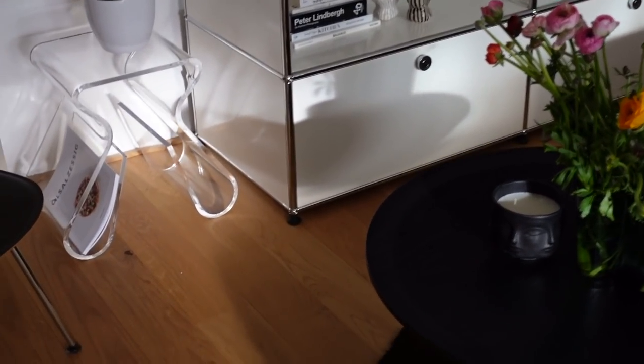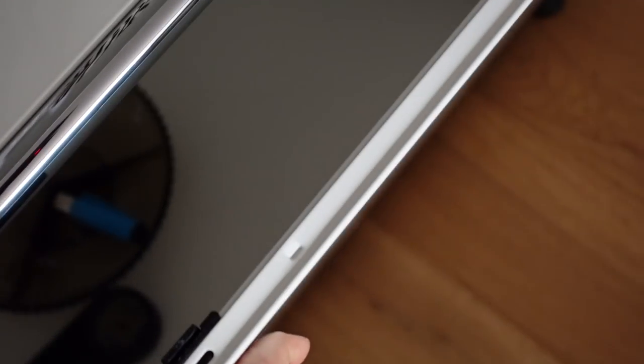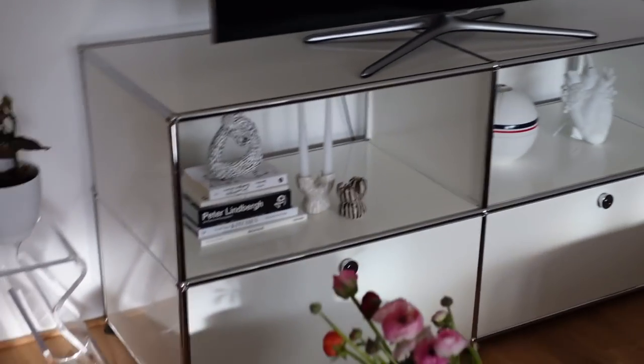Guys, craftsmen were just here and we finally got some doors for our sideboard. Now it looks much more tidy and I love it. Okay, the lighting is so bad this way. Better! So I'm back home and I'm back at my home office workplace and I have to do some work now.